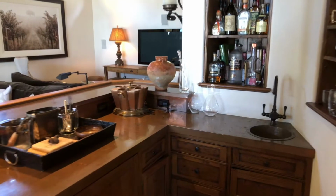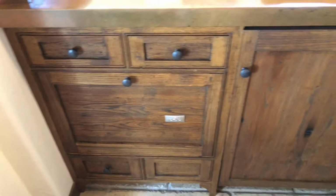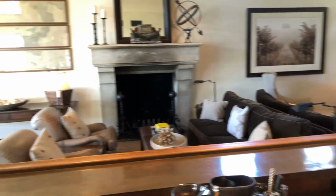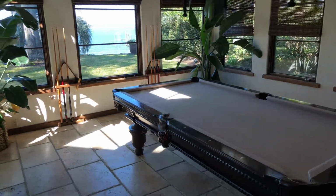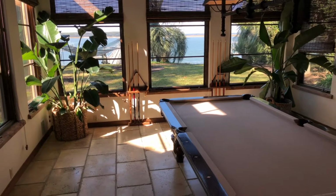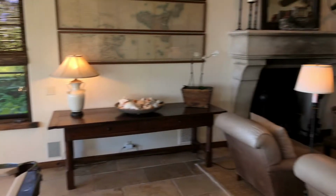Continuing on, there's a bar area here off of the den, with cabinets. And this is actually a carpet top. Here is what could be either a second family room or den area. There's a pool table, and it goes from the front of the house to the back of the house, so it's actually pretty deep.